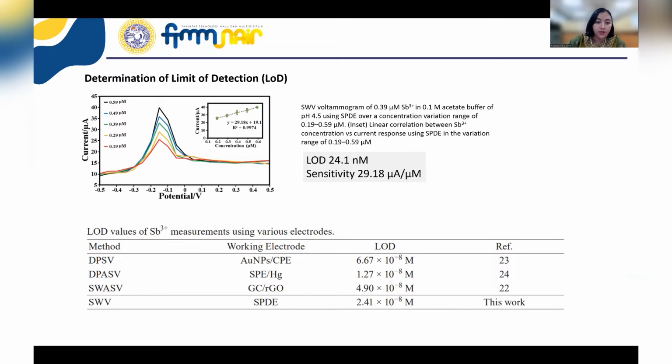Compared to the previous study, for example, when using gold nanoparticles and then the screen printed electrode modified with mercury, and also glassy carbon modified with reduced graphene oxide, we still have a comparable result in here, where we can get 24.1 nanomolar. So it's pretty low.